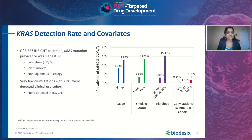We also did look at co-mutations with KRAS, but you generally don't see a ton of co-mutations in patients when you look at KRAS. And when we looked actually at our INSIGHT study, we didn't see any. So the far right of this graph is actually all from our clinical use cohort. And we did see a very small number of co-mutations, and these are with ALK, BRAF, and EGFR.